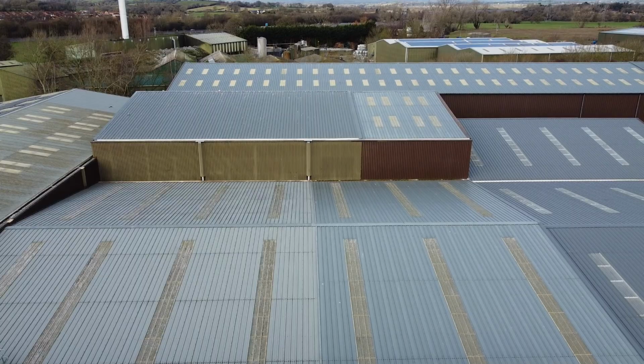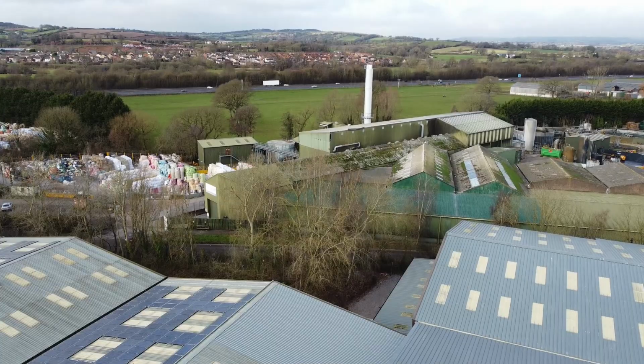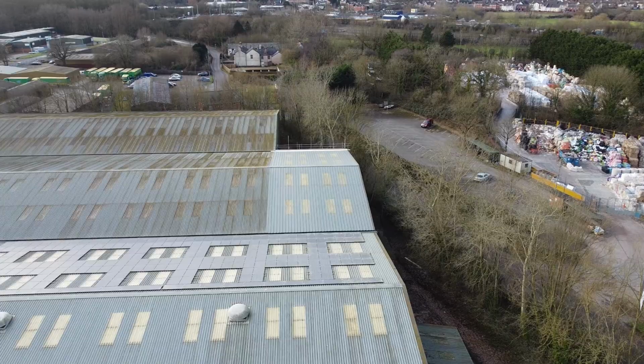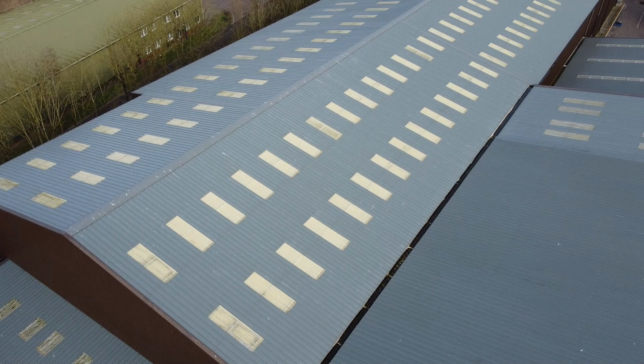Have a little nose over the back and then we will call it a day. Very close to the motorway. Not much to see around the back. At least they've got a few solar panels on the roofs there. So much more use of this roof for solar panels if they wanted to.